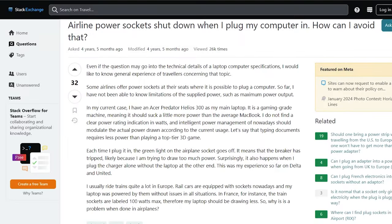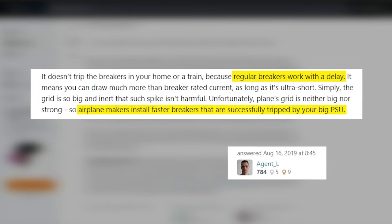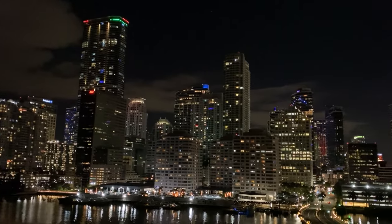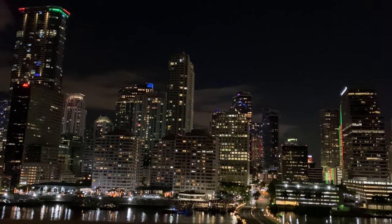Doing a bit more research, it seems that the answer might be inrush current. User Agent L on Stack Exchange claims that airplane breakers are much faster than those used in ground-based electrical systems, and this Positron LT's PSU draws a whopping 30 amps on startup. So, no bueno. Finally, we had reached Miami, Florida, but we had one final stop and bucket list item to check off before the Positron would be sailing to the Bahamas.